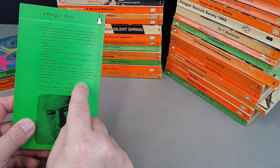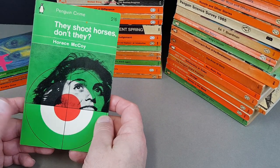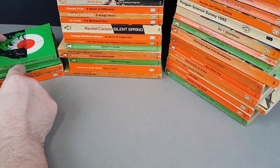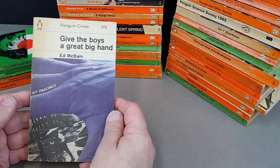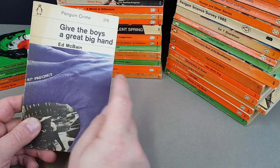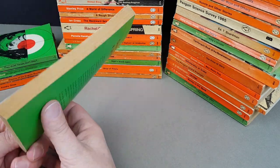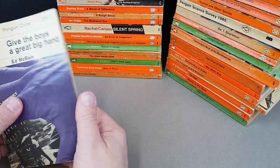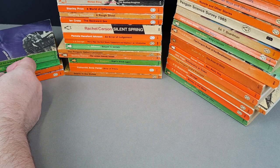Massimo Vergine. I actually thought it was a Romek Marber, so shoot me down in flames. So there you go. You can't know them all, but I was certain that was a Romek one. Another McBain, and they've just squeezed in the 87th Precinct along that hand. Is it a hand? Looks like it, doesn't it? Give the boys a great big hand. Cover design, Alan Spain. So I really like Ed McBain.